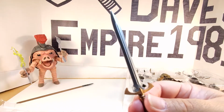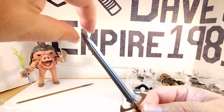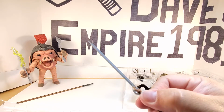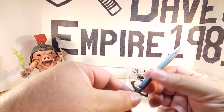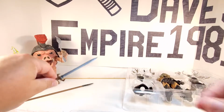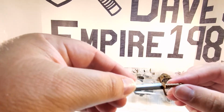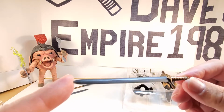The sword blade, kind of leaf shaped a little bit, flares at the end before it dives back to the tip. It's got the blood groove or fuller. Very nicely done. It is slightly flexible, but if you bend it too much, it will snap. We have what I would call a crusader sword, maybe?